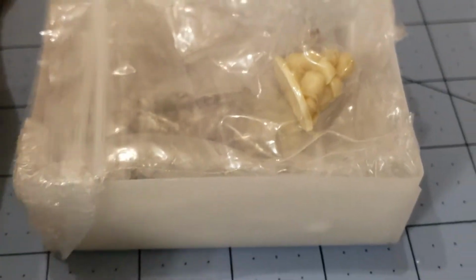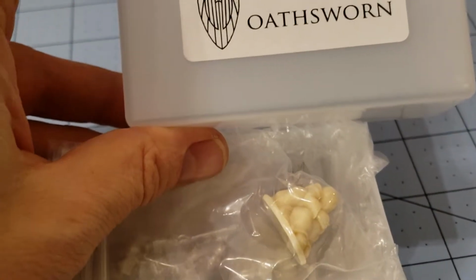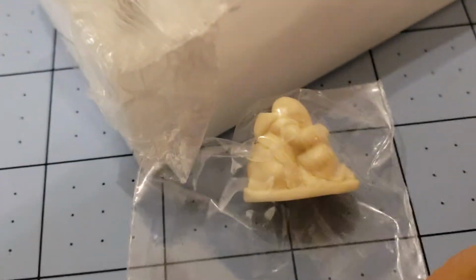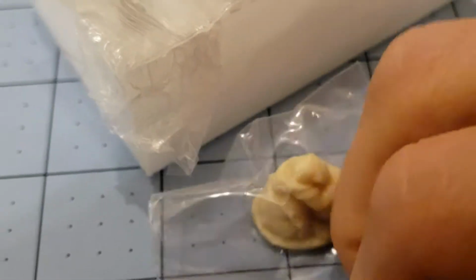In case you've never ordered from Oathsworn Miniatures, whenever you order, not a huge, overwhelming lot, but I always like they come in these little, what are they? Business card holders, I believe. But it's a cool little way to pack stuff. So let's see, what do we have here first? This looks like a praying mole. We'll bust everything out of the packages in a little bit.